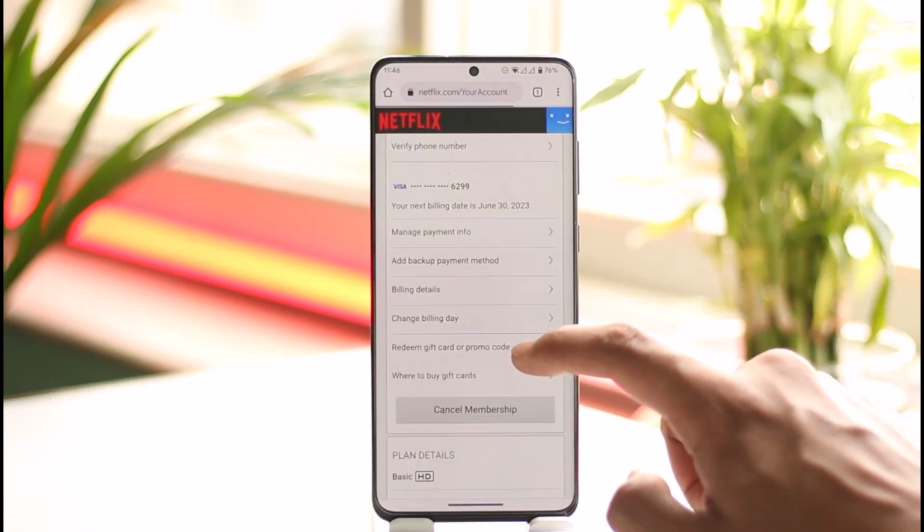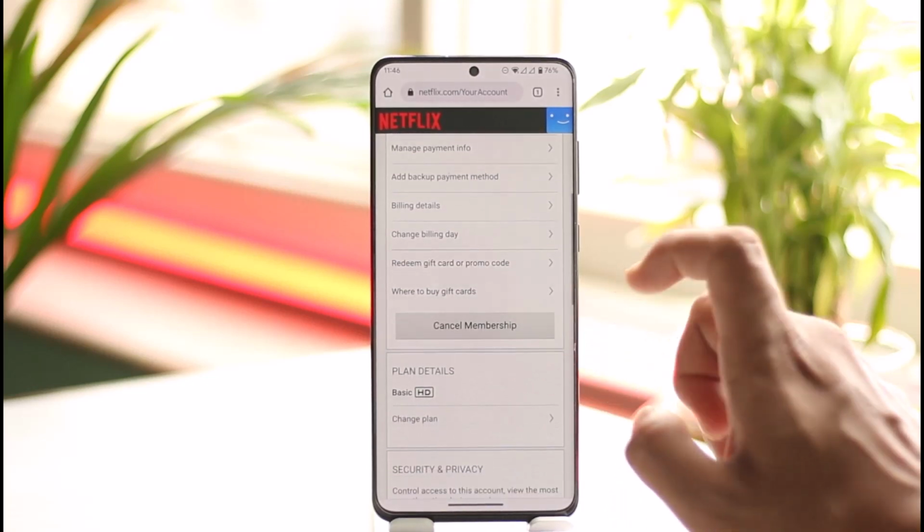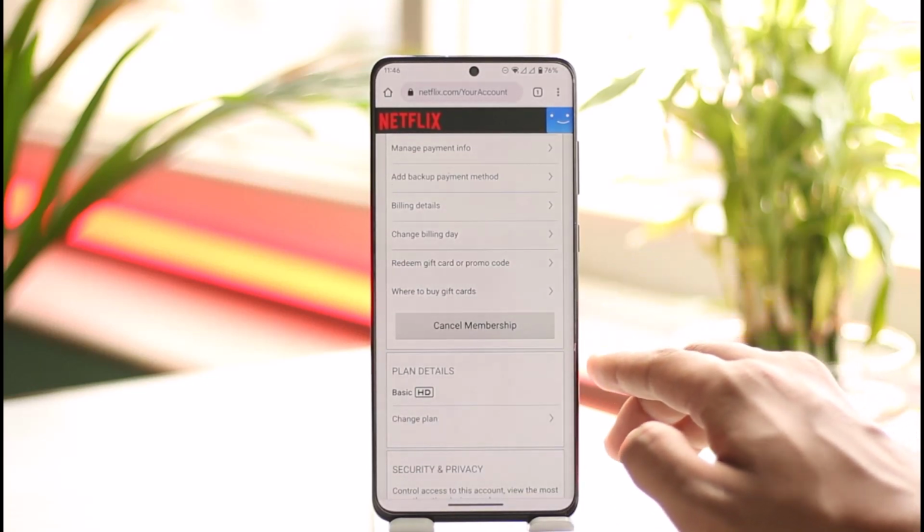And the other way you can actually cancel auto payment is by simply canceling your membership, and there is no other way.